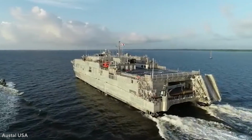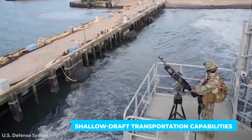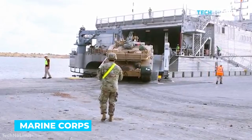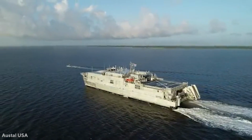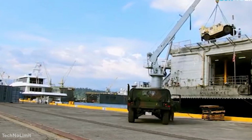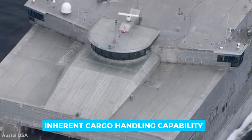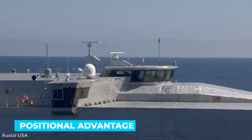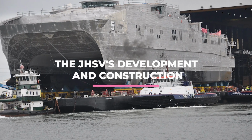The Expeditionary Fast Transport shipbuilding program offers high-speed, shallow draft transportation capabilities for the U.S. Navy, Marine Corps, and Army to facilitate intra-theater maneuvering of troops, supplies, and equipment. The EPF, formerly known as the Joint High-Speed Vessel, is a shallow draft commercial-based catamaran capable of intra-theater personnel and cargo lift. It provides combatant commanders with high-speed sealift mobility, inherent cargo handling capability, and agility to achieve positional advantage over operational distances.